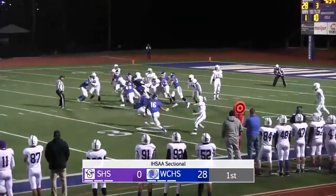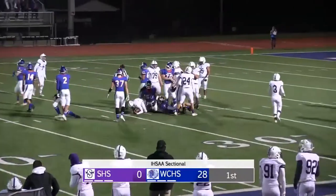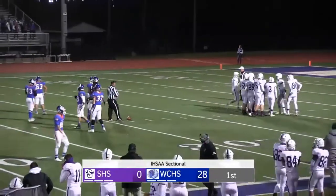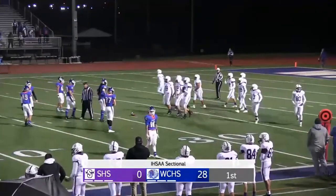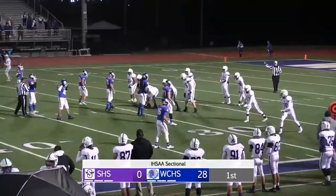Here's our annual train. Rubel will hand off. Nice run, room up the middle this time as the ball carrier gets out to about the 29. That's Drummond on the carry, the biggest positive yardage of the night. Close to a first down there. Maldonado with the tackle. 2nd and 4 now for Seymour.